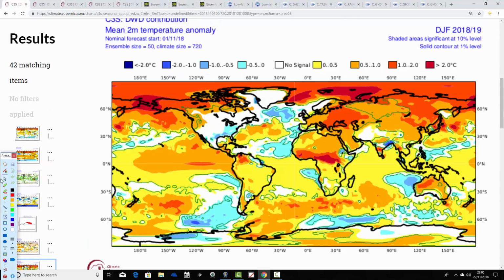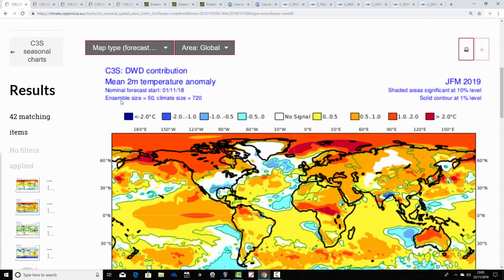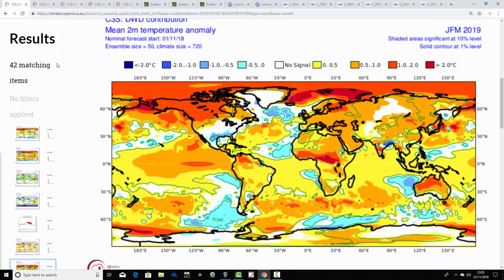Temperature anomalies, therefore, are coming out with a milder than average winter, not just for the UK, but for many northern and central parts of Europe, coming out with a milder than average winter. And if we go through to late winter, actually it turns even milder. So the German model is definitely going for a mild and wetter and rather unsettled winter.